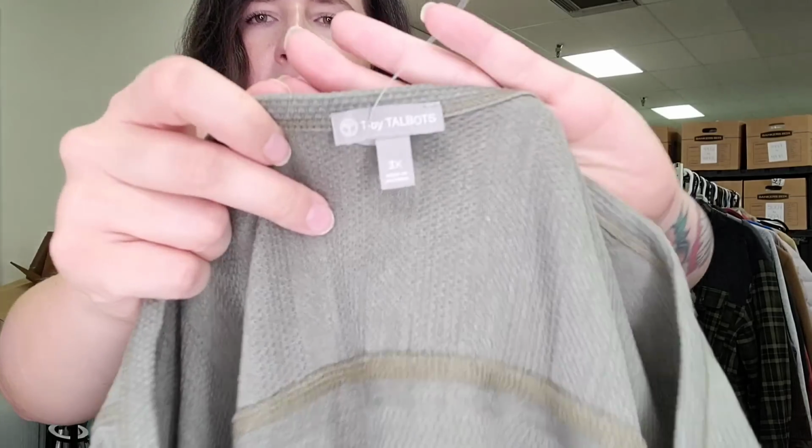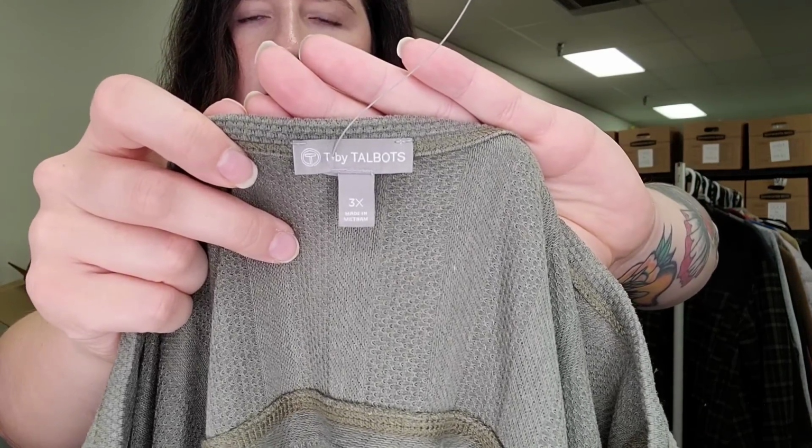This is a T by Talbots, plus size 3X. You guys can see we're really into the plus sizes. You guys are probably like, oh my gosh, you're picking up so much plus size. We're just really into it right now.